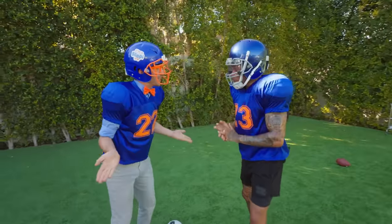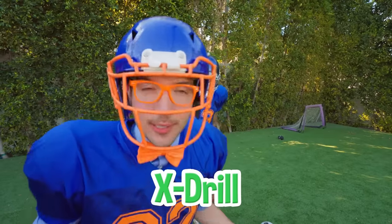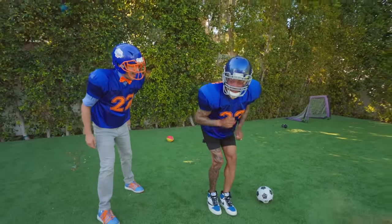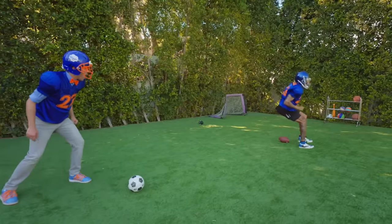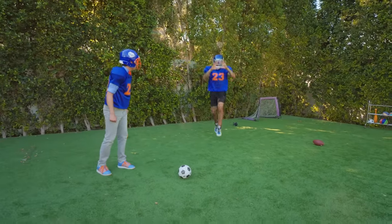So what's the next drill we can do? Okay, the next drill we got is called the X drill. Whoa, the X drill. Kind of like the letter. So this is when you're backpedaling and you're breaking on like a comeback route. So you backpedal, backpedal, backpedal. Plant here, run straight. Backpedal, backpedal, backpedal. Plant here, run straight, and I'm gonna throw you an interception.